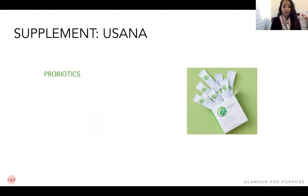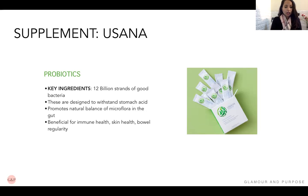And then the next thing is the probiotics, the USANA probiotics. These are not available in Jakarta, but they are available in the US and in some of the other countries. So with the USANA probiotics, the key ingredients are they have actually 12 billion strands of good bacteria in each stick. And the reason that these are so amazing is, firstly, they don't have any of those sugars.